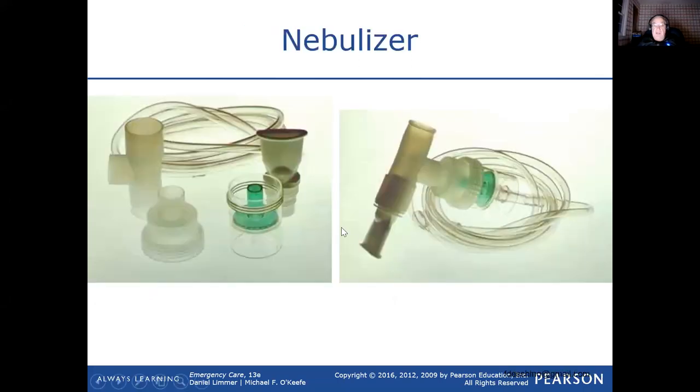To put it together, we have to screw this part over here. I usually pour the medication right down here. You could put the medication in here and then screw this on top, but I tend to spill more that way. The oxygen tubing plugs in from underneath into this little piece down here. Then the T piece goes on top here, so it'll be sitting this way.